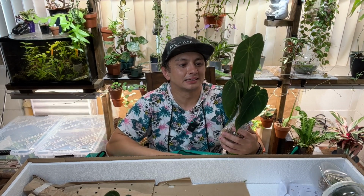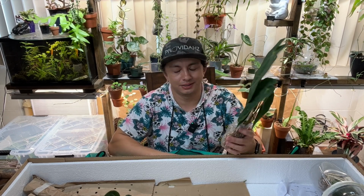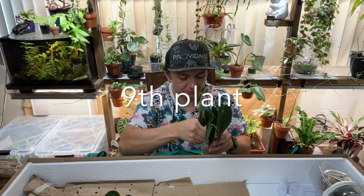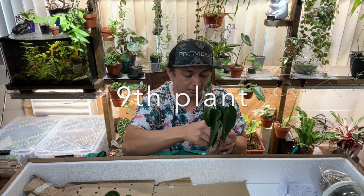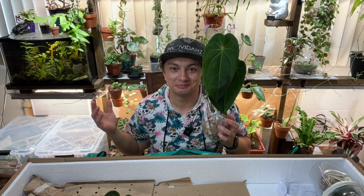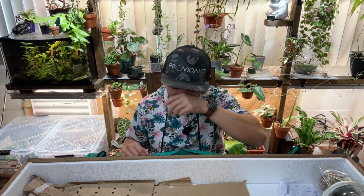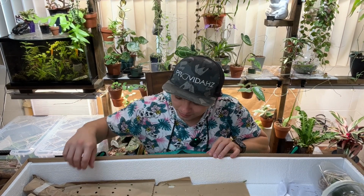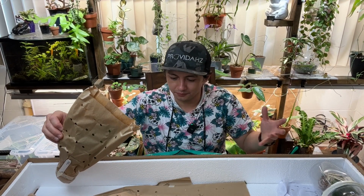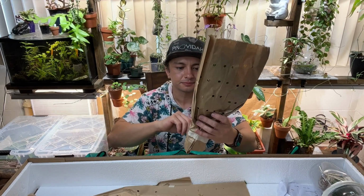Oh my gosh, yes. That's so cool. Plant number 8. Maybe 9. Metallicum. Oh my gosh. We still have quite a few more plants to go. Okay. And they shipped it, you know, the box is huge, but they packaged it beautifully. It was perfectly spaced in my opinion.